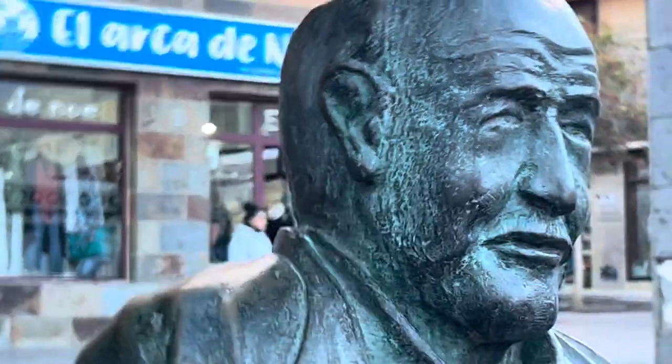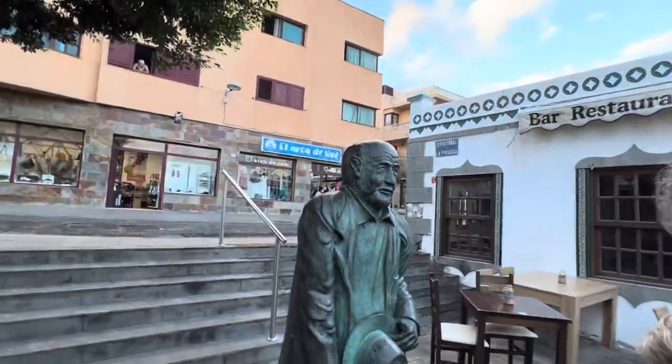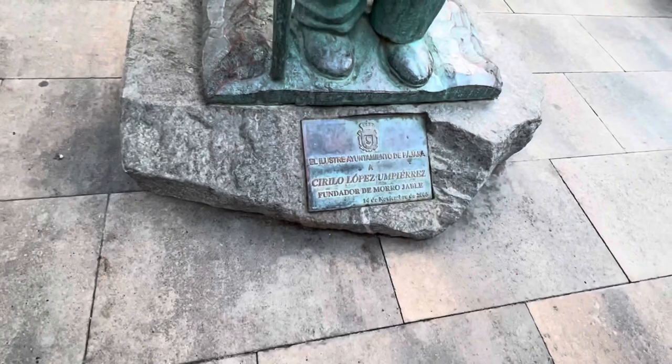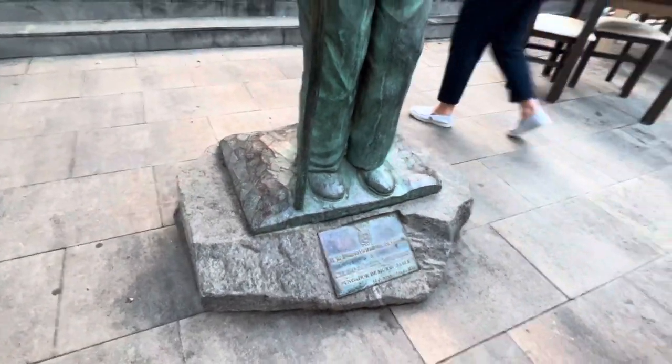And here we have another statue of a gentleman. The town council. Cirilo Lopez.